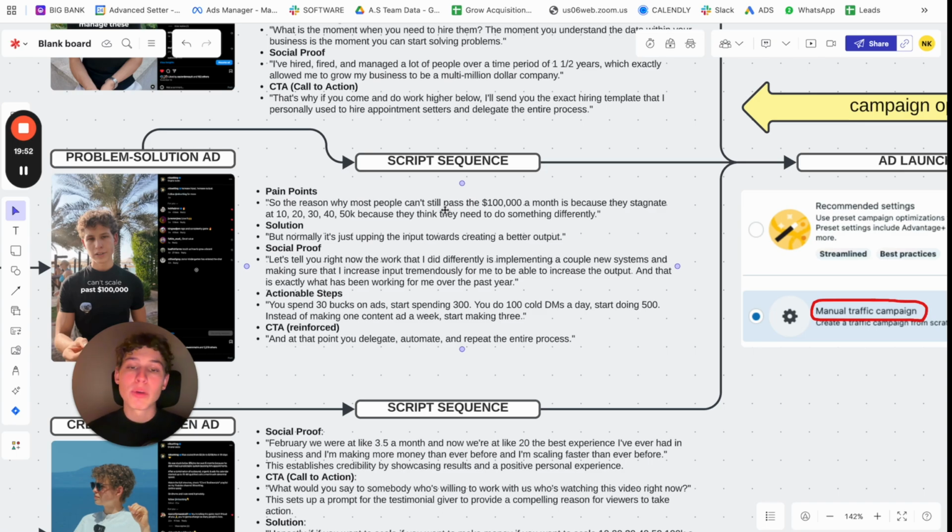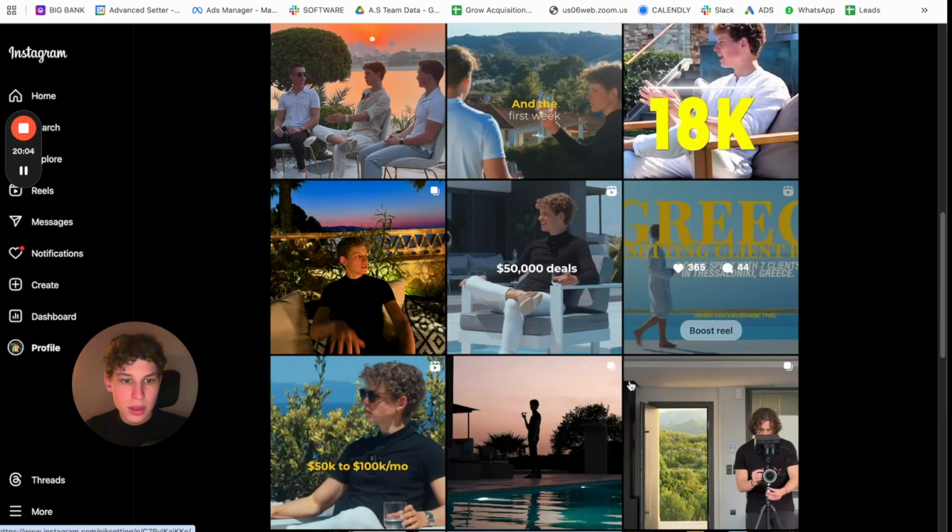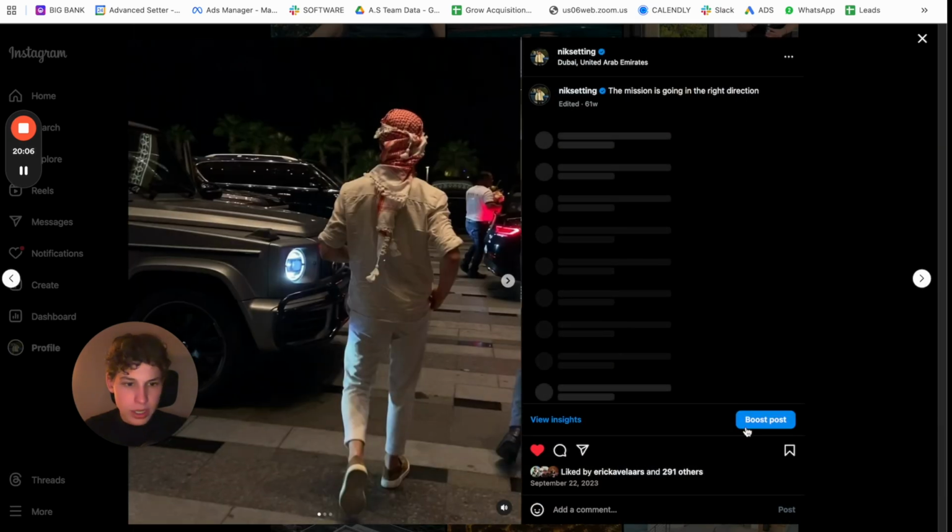But right now, when you go to the app and you want to boost a post, it's normally not possible anymore because it's the in-app store, right? Which is not possible to launch an ad from there. So the moment you want to launch on Instagram is the moment you need to do that on your profile. Here is the moment you need to go to your profile, click on a post, click boost post.